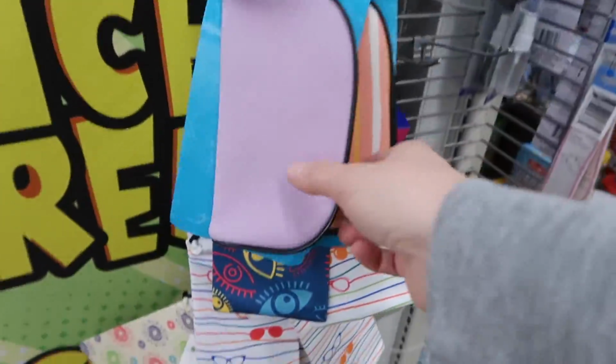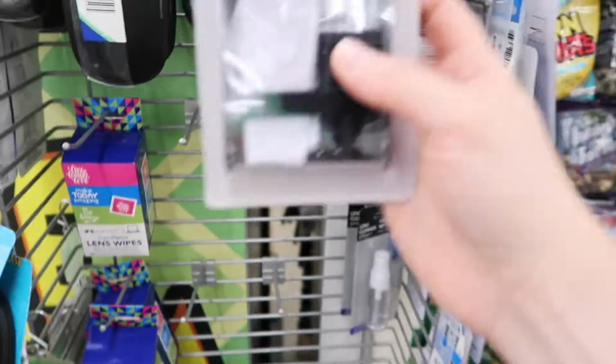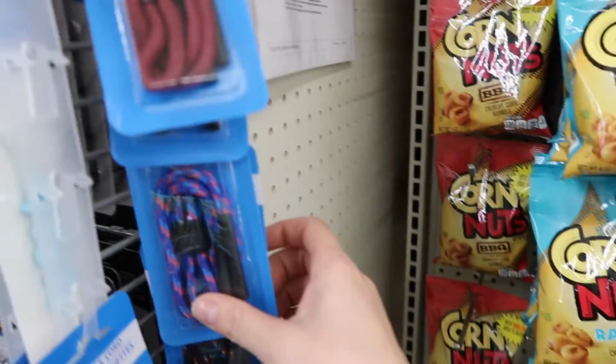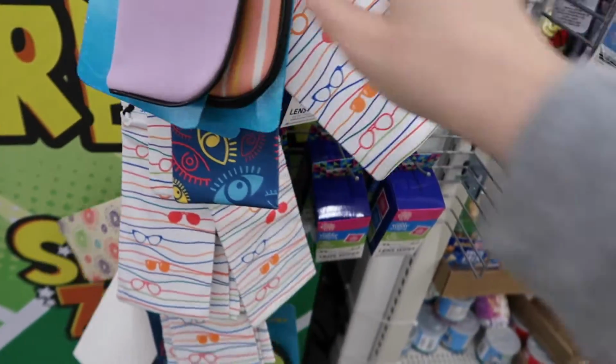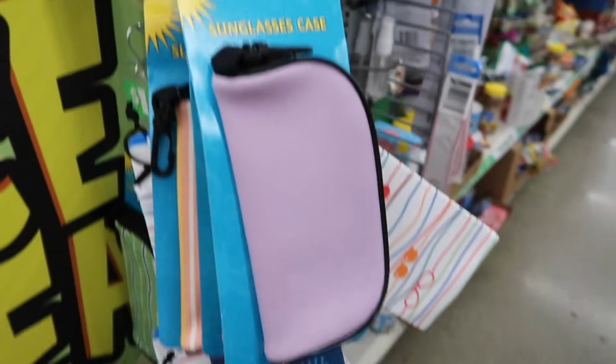Dollar Tree has several different sunglass choices, which I think is a really easy $1 investment, especially if you're worried about ruining yours. They also have lots of sunglasses cases. They had an eyeglass fixing kit, which I thought was amazing. They have little eyeglass lanyards, which I thought was really cool. And then just tons and tons of different lens wipes and sunglass cases.